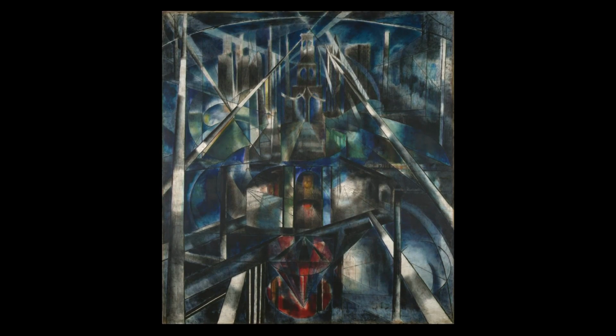Long afterwards, Stella remembered what it was like to paint the picture. He said, I lived days of anxiety, torture and delight alike, trembling all over with emotion as those railings in the midst of the bridge vibrating at the continuous passage of the trains.